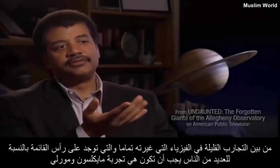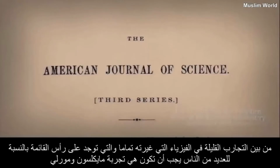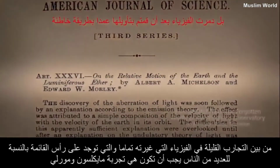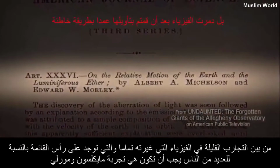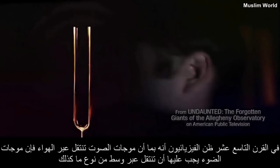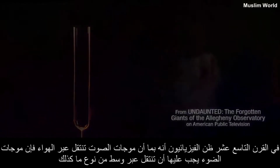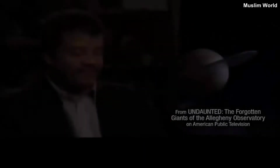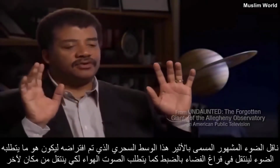There are a handful of experiments in physics that completely transformed physics. For many people, at the top of the list would have to be the Michelson experiment. In the 19th century, physicists thought that since sound waves travel through air, light waves must travel through some sort of medium as well. They called this theoretical medium ether. The famous luminiferous ether.